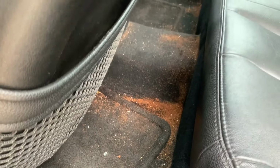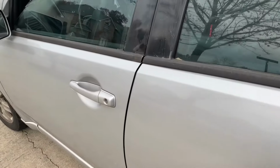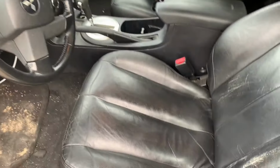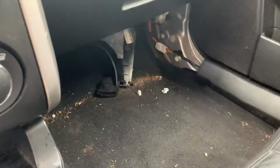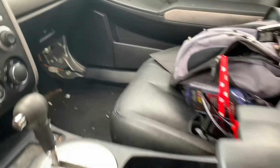I think that's like guts from a Black and Mild or something like that. I see a Black and Mild paper there, so that's what makes me think that. But man, the seats and everything are clean, man. That's my stuff over there. We got something going on over here. Looks like the little panel is off, so we're gonna put that back together.